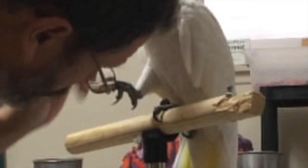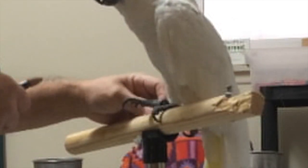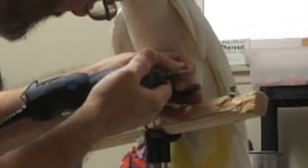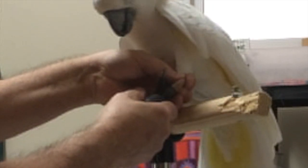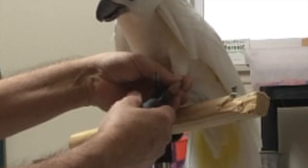Boy, let me look at this other foot again. Let me look at this one. Come on. Make sure I got it. Nope. Okay. Good boy, Cecil.